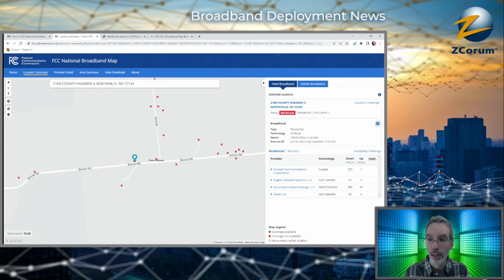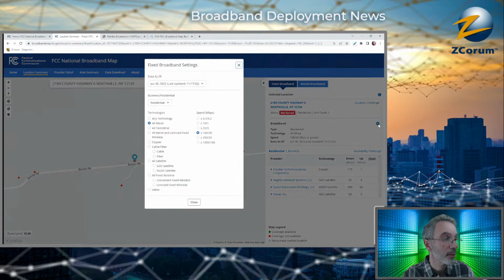In other words, less than 120 by 10. Is that right? 120, or excuse me, yeah, 120 by 10. So it's 115 by 7, so it's over 25 by 3, but it's less than 120 by 10, so it's considered not served. So in other words, underserved or it's unserved. So maybe that's what that means, because this is definitely wired, and I selected all wired right here. Oh, wait a minute, I've got 100 by 20 here selected, so that's why.